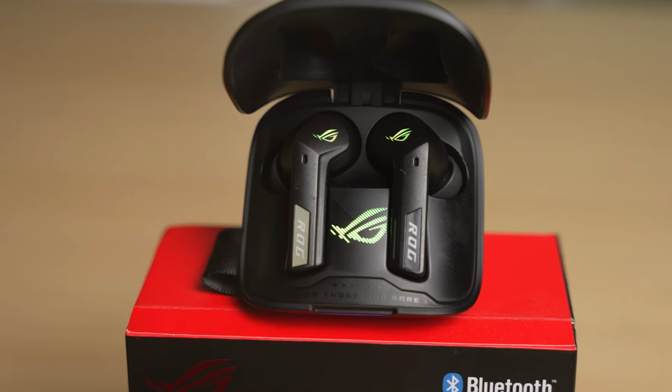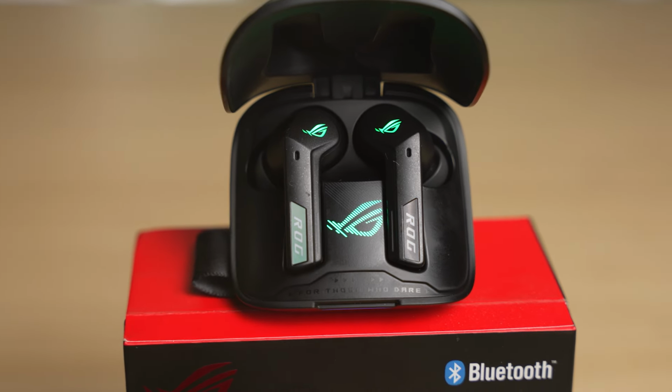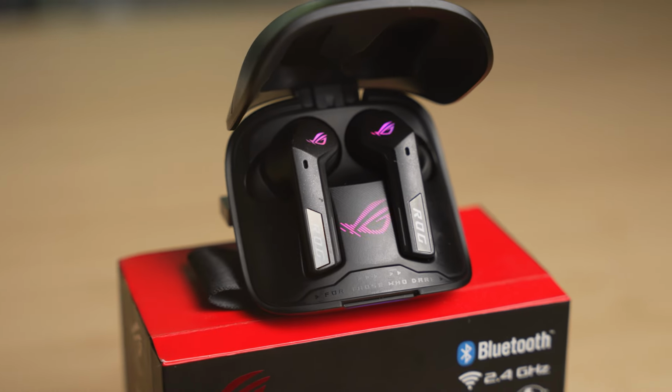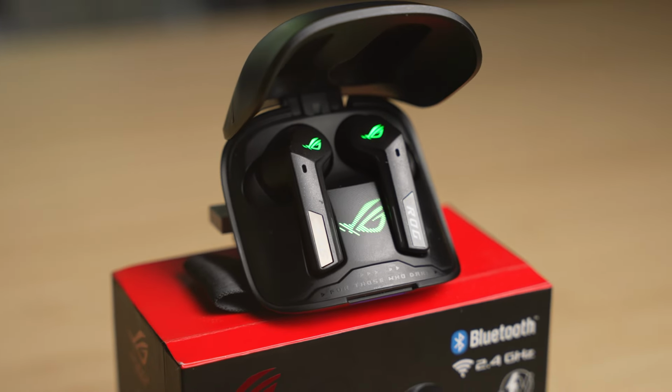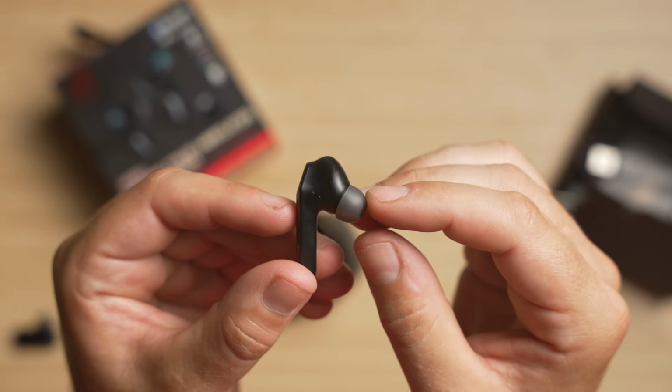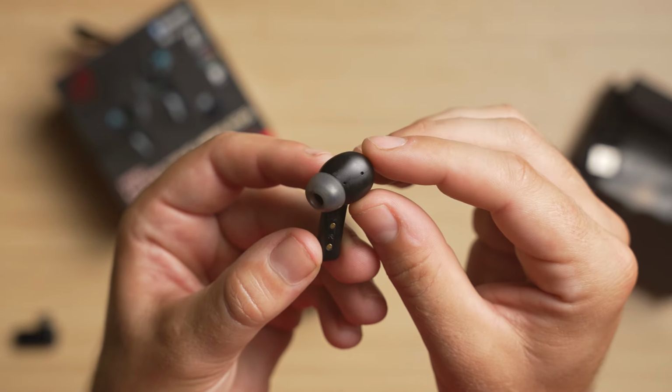So 5 hours with ANC on and RGB on, or 5.8 hours with ANC on and RGB off, might be a deal breaker for some gamers. That really is where wireless gaming earbuds show some of their weaknesses. And this is another area where the InZone buds look more appealing with an 11-hour runtime.